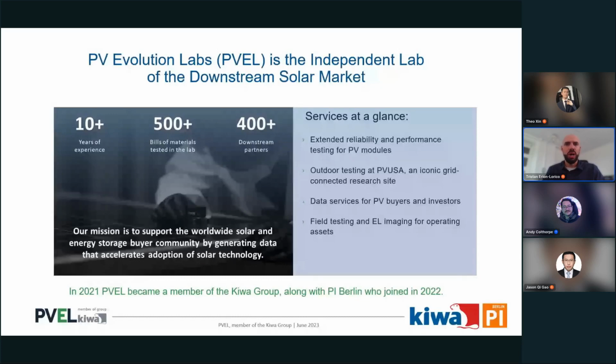So as you can see on the screen, we provide a wide range of services to the industry, all of which are focused on advancing our mission. We work with companies all over the world, including banks, developers, asset owners, insurers, etc. We call them our downstream partners. There's over 400 downstream partners signed up in the PV and storage stakeholder community, and they use our data to help de-risk their procurements and projects. And as it states on the bottom, in 2021, PVEL became part of the Kiwa Group, and along with our sister company, PI Berlin, we offer a full range of due diligence services to module purchasers, including testing, factory audits, in-factory production oversight, data services, market intelligence, etc.